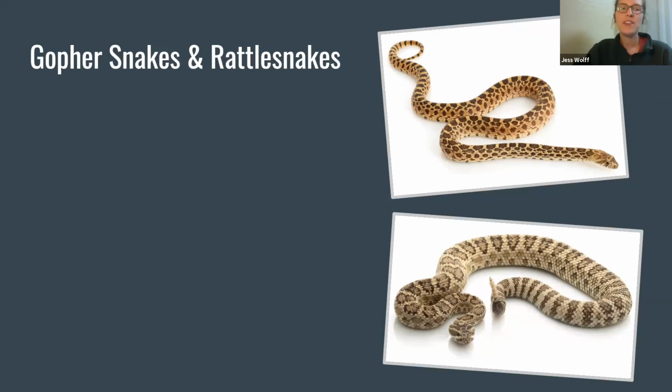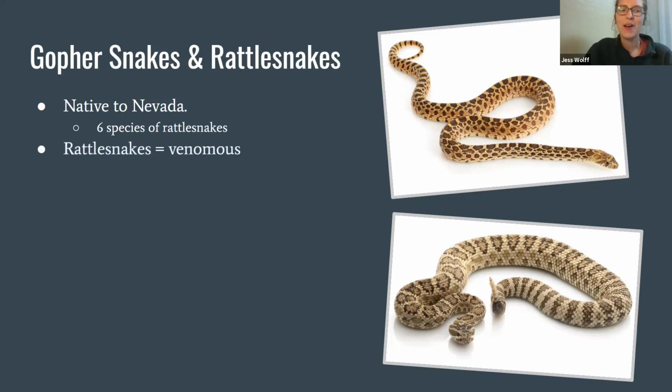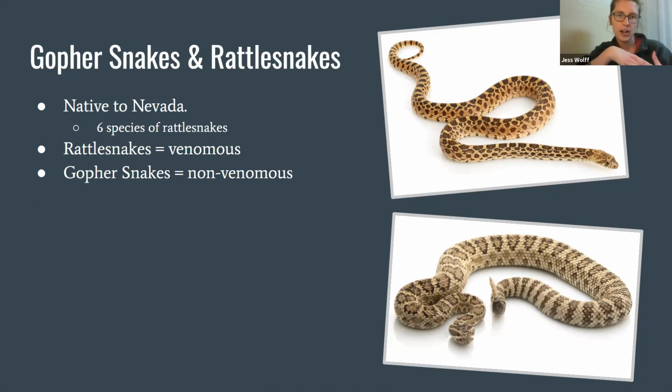Next up, we have the gopher snake and the rattlesnake. So both of them are native to Nevada. And we actually have 6 different species of rattlesnakes. But up here in northern Nevada, we only have the Great Basin rattlesnake. So rattlesnakes are venomous, whereas gopher snakes are non-venomous. So rattlesnakes, they get their food by injecting the prey item with venom, whereas a gopher snake, they are a constrictor. So they're gonna grab onto whatever they're trying to eat and squeeze really hard, and that's how they're gonna get their food.